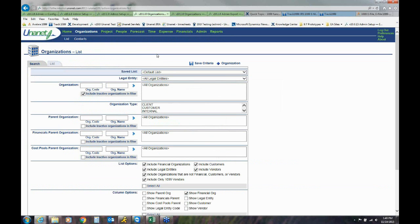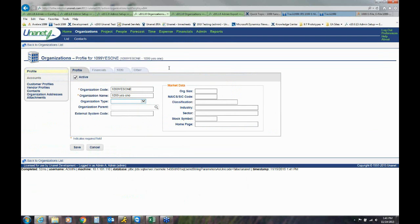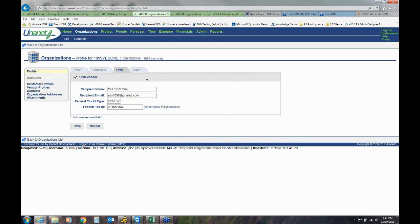And then the last part of the setup information for 1099s is that we need to be able to specify whether or not an organization is a 1099 vendor, and if they are, we need to provide some information that will facilitate creating the necessary 1099 information. So on the organization list screen here, we have a new checkbox that allows you to include only 1099 vendors. So if I click this list now, these are the vendors that have been set up in our demo database here as 1099 vendors, and we can then go in and take a look and see what that means. You'll note that there's now a new 1099 tab here, and that again is here only because we checked the system property saying that we wanted to use 1099s.